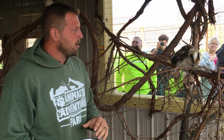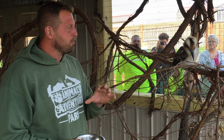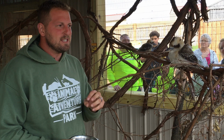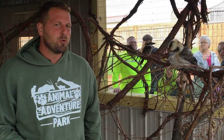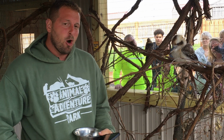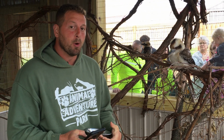Now, the laughing kookaburra has a very unique sound that they produce, and I believe the call is called the jacko, if I'm correct. And quite often you'll hear that as a stock sound in movies and cartoons and things when they're trying to portray a jungle scene. And what I'm going to do right now is I'm going to play it on my phone, and perhaps our birds will call back. And they might call back because kookaburras are very much a territorial bird.